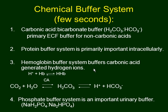The third one is the hemoglobin buffer system, and this buffers carbonic acid. So which one doesn't buffer carbonic acid? Number one, that says specifically for non-carbonic acids. If you have a carbonic acid that's generated from this pathway here, it's buffered by the hemoglobin buffer system. Remember, these acids go into the red blood cell, and then the hemoglobin grabs it and binds it. So this is happening inside the red blood cells. And the last one is the phosphate buffer system, and this is happening in the tubules of the kidneys. So it's a urinary buffer.